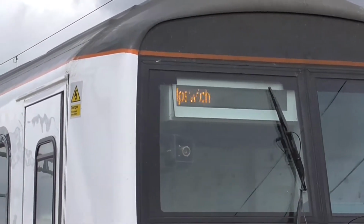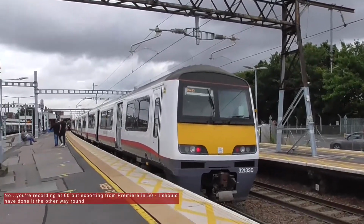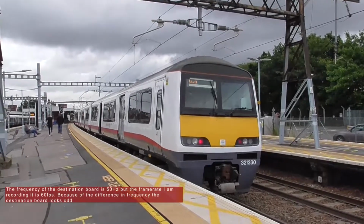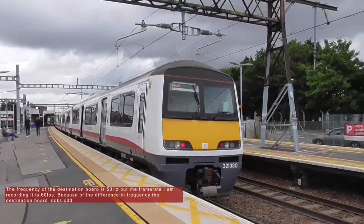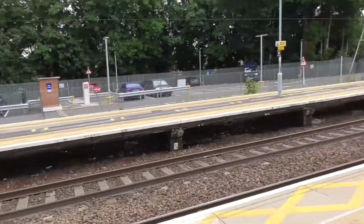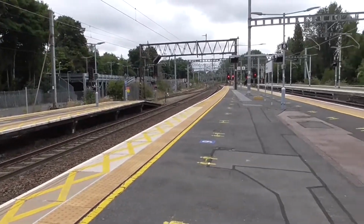Should be able to see the destinations clearly. I'm recording in 50 frames a second instead of the usual 60 because the power supply of that runs at 50 Hertz. You should be able to see the destinations. I love talking about science, I really do, but if you want to hear that, then I might start a second channel for it.